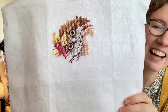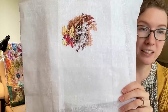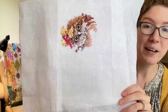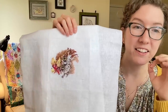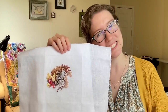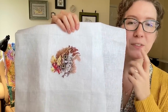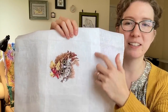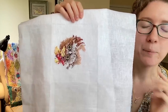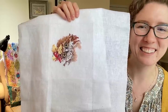His cute little eyes. For a couple of days, he had no gold in his eyes and he looked a little creepy. It wasn't great. But he now has a definitive orientation because he's looking crooked. And I love getting the leaves in there. I'm super excited to get up into the mushroom because it has all those yummy reds and purples. But I'm gonna keep working on his body for a while before I do that.